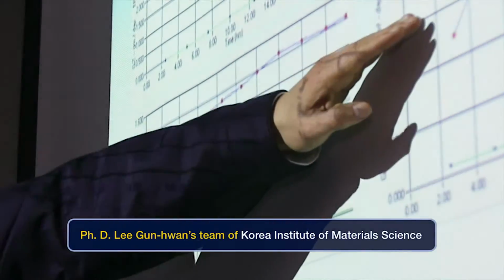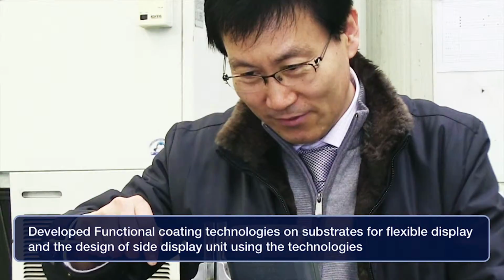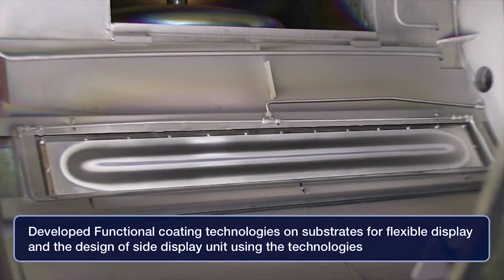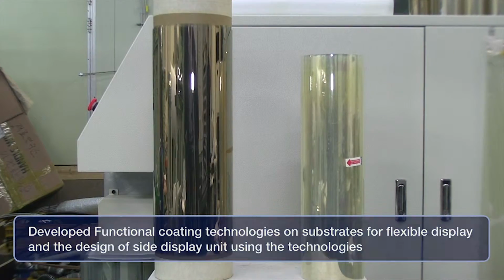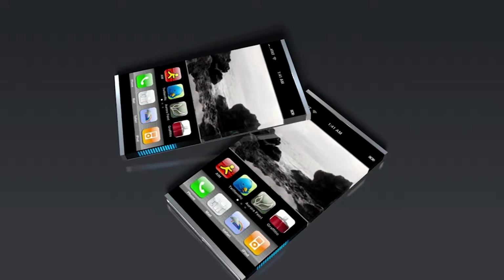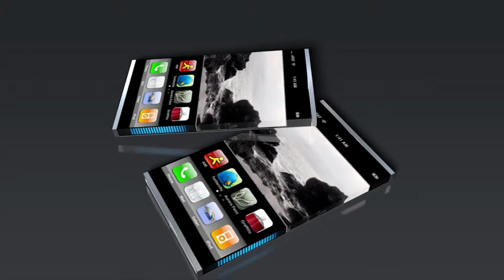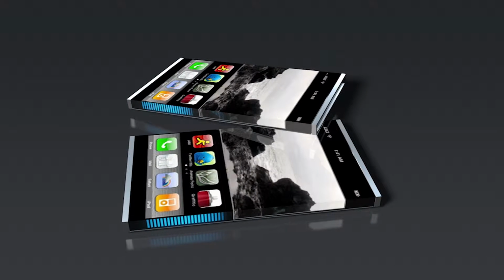Dr. Lee Kun-hwan's team of Korea Institute of Materials Science has brought the possibility of commercialization of flexible display forward a great deal by developing a new barrier and transparent conductive coating technology, and improved the competitiveness of the next-generation display field by obtaining domestic and overseas patents on the side display unit using the technology.